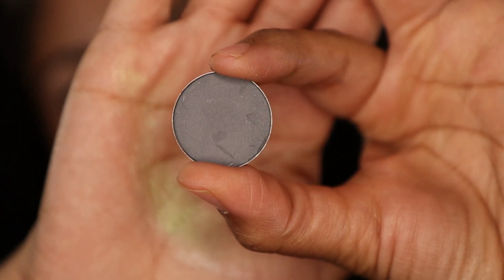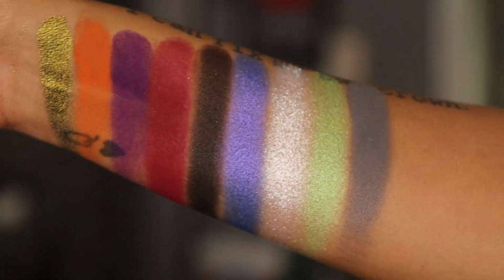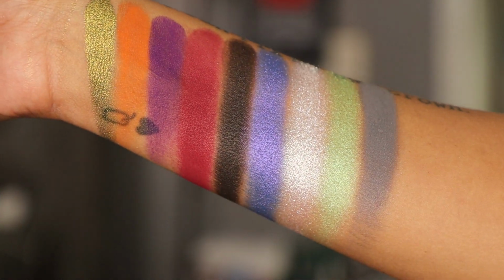All right, 2 shades left. We next have the shade Thunderbird. This is a matte gray, and it is by none other than Sydney Grace Cosmetics. And there it is up close. And there is the shade Thunderbird. Here's the whole palette. All right, last but not least, we have the shade Berry Sexy.